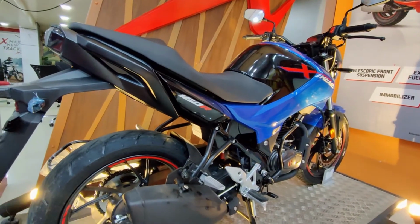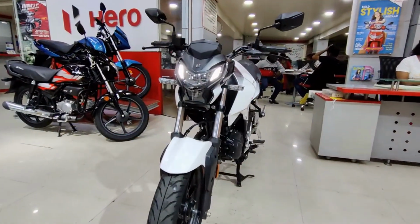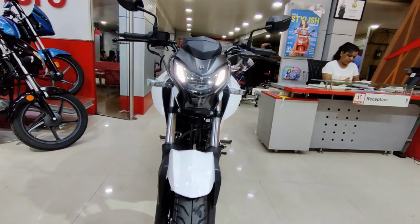To absorb shocks and road vibrations, the bike has a 37 mm telescopic suspension at the front and an adjustable monoshock suspension at the rear.